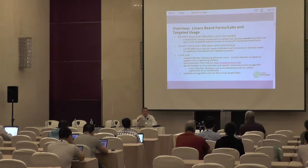The server colo, it's the one that was in Austin. It's a 64-bit ARM server lab. And it's available for both members and community, and you can just check out instances, whatever you want. It's based on OpenStack. We'll get a little more into that. So you can just submit a request, check out that hardware, run some tests, run some validations for a period of time, and then it just goes away.